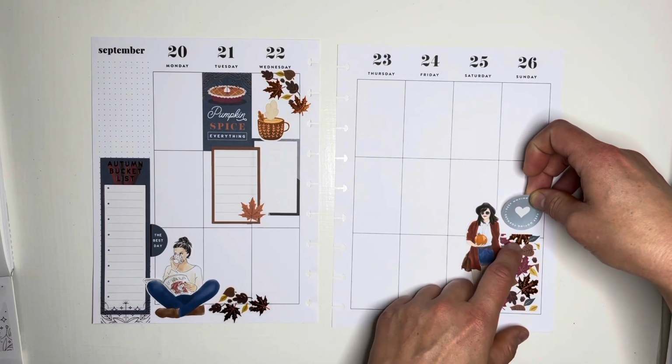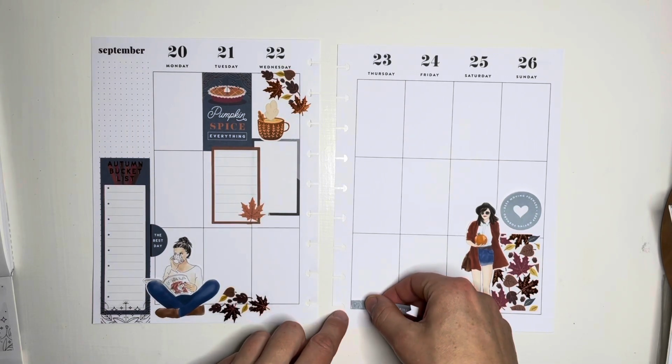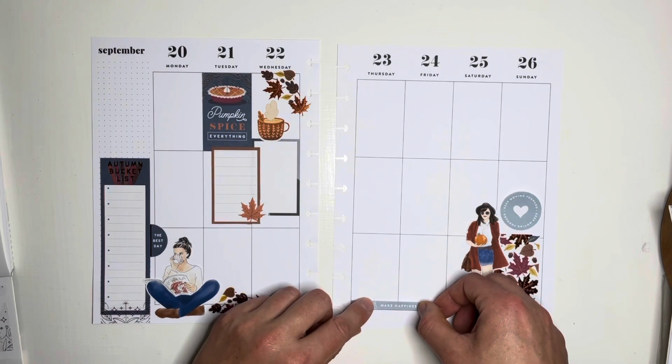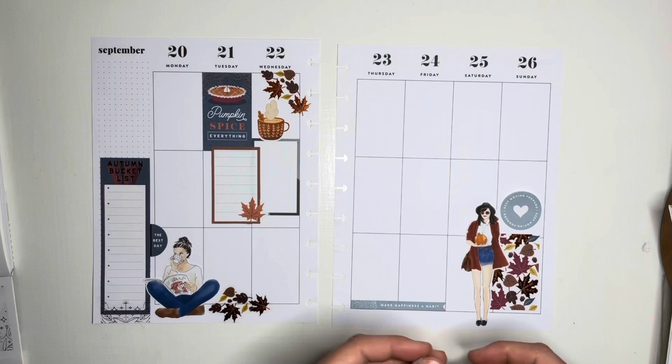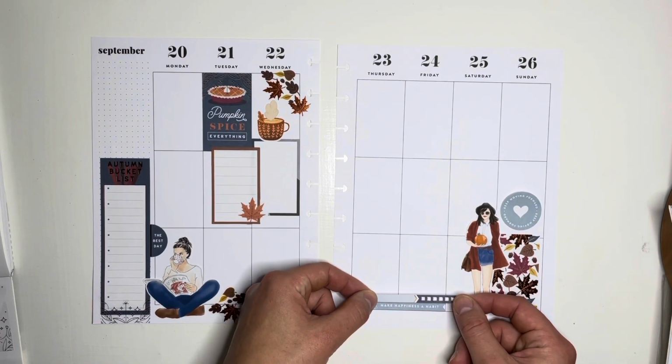And then my other girl has a pumpkin and a cardigan with shorts, which is like the perfect outfit for Georgia weather right now because we're still pretty warm but cooler in the evenings. And so that's just the perfect outfit for early fall especially.